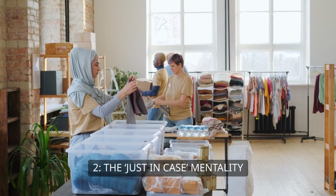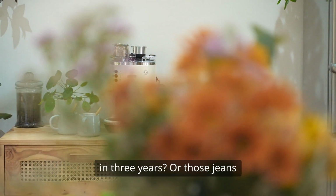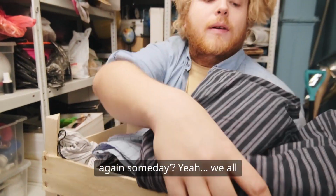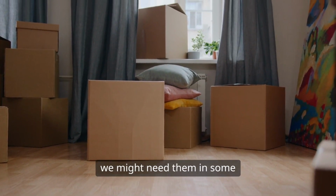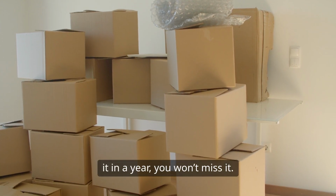Mistake 2, the just-in-case mentality. You know that old coffee maker you haven't touched in 3 years, or those jeans from college that might fit again someday? Yeah, we all have them. The just-in-case mentality keeps us holding on to things we never use, just because we might need them in some fictional future. But let's be real. If you haven't used it in a year, you won't miss it.